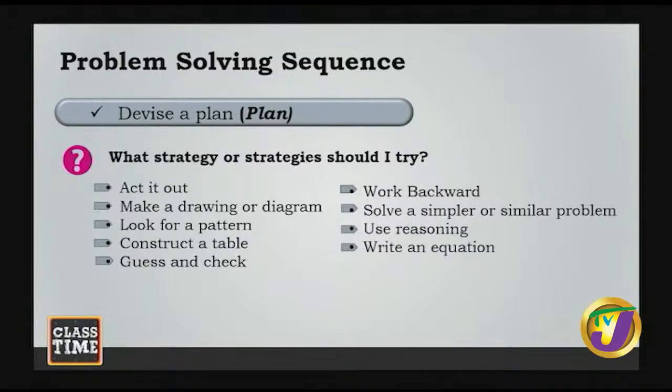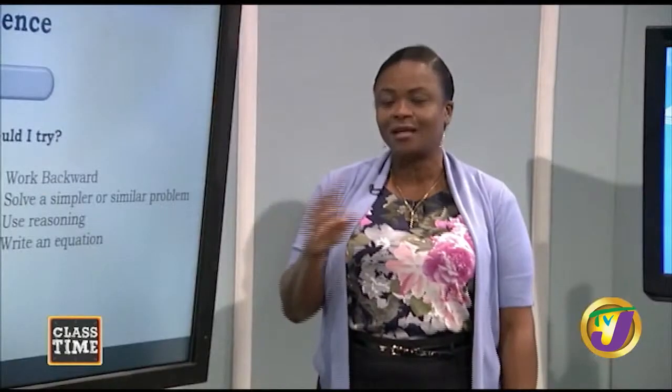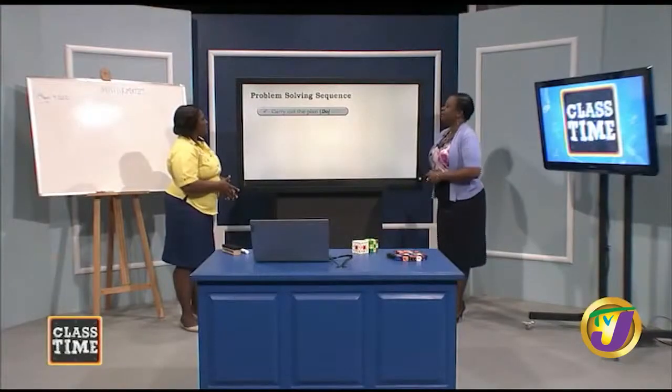That is right. So some of these are act out, make a drawing or a diagram, look for a pattern, construct a table, guess and check, work backwards, solve a simpler or similar problem, use reasoning and write an equation. And there are others, but we'll just stick to these for now. Mind you, we'll not use all of them. They are options. It's good to have options.